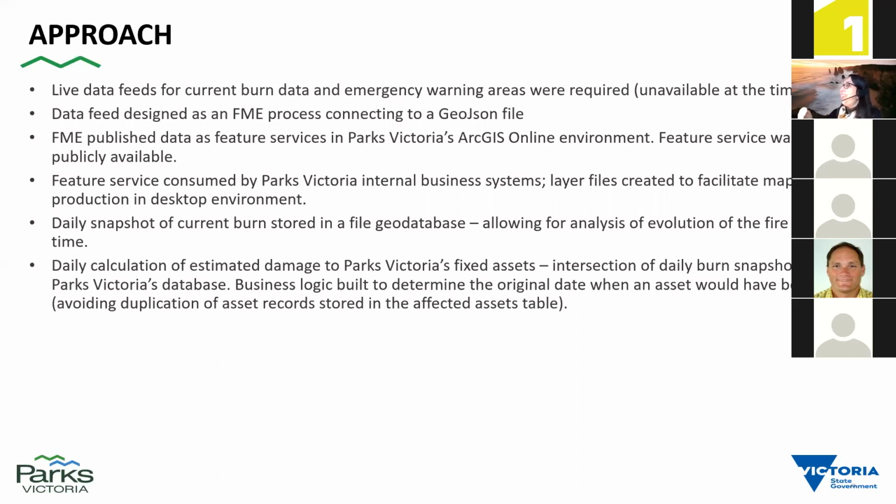But the next day, the footprint, because it got larger, will intersect the same asset again. So we don't want to be writing the same asset multiple times, because then it would overestimate the damage. So first we would interrogate: has this particular asset already been intersected before? Is that asset already in the table? If it is, then ignore. In that way, we could incrementally populate the feature class and the table, and avoid having those figures of damage blown out.